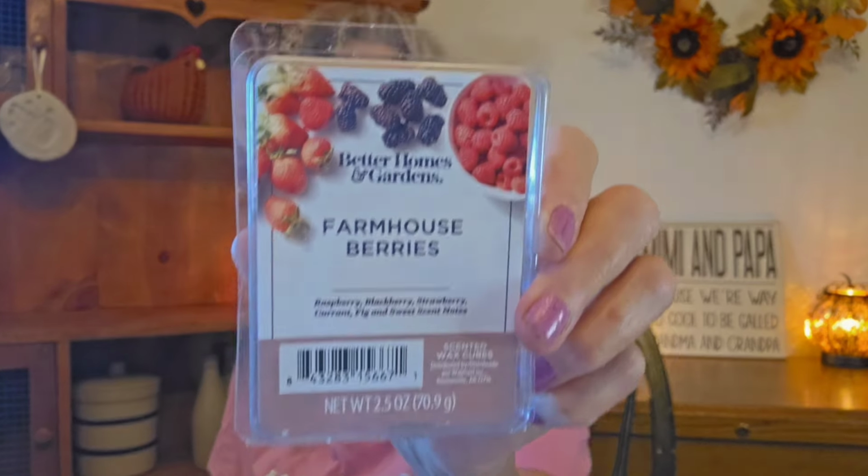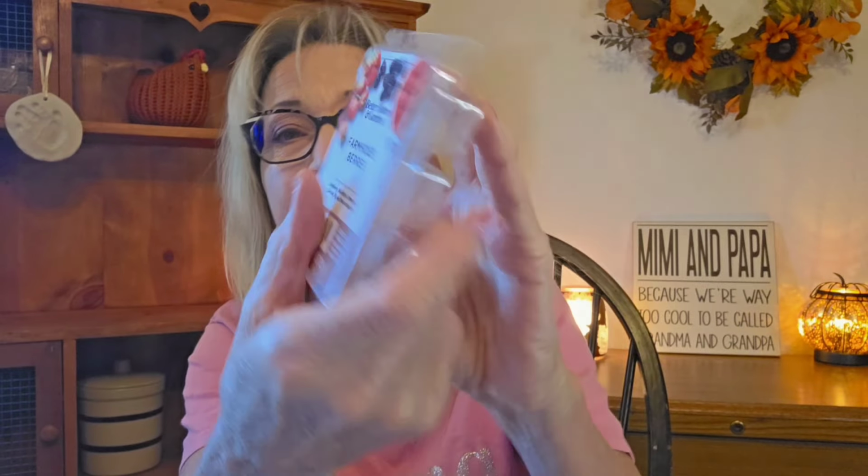All right, so moving on to Day 22, I did not do that one. Day 23, Melt a Fall Leaf-colored Scent. And I'm losing my voice again. It's called Farmhouse Berries, and it was kind of a leaf color. I was able to get through all of it. It was about this color right here. It's raspberry, blackberry, strawberry, currant, fig, and sweet scent notes. Strength and throw was about a 7 out of a 10.